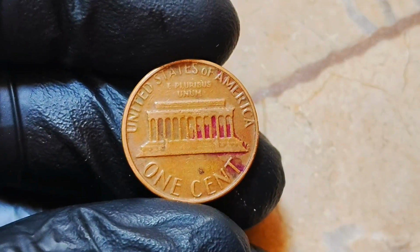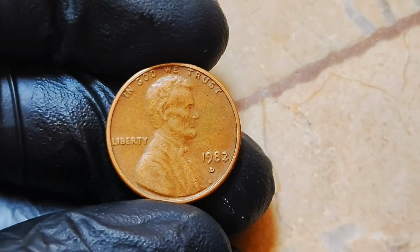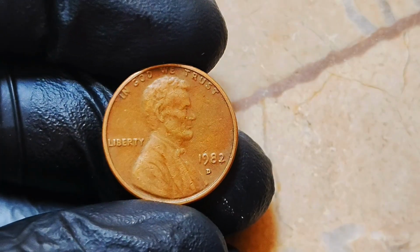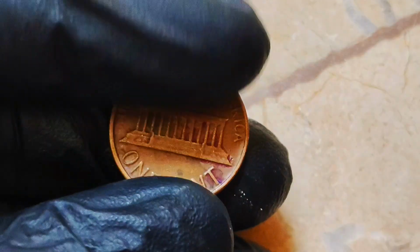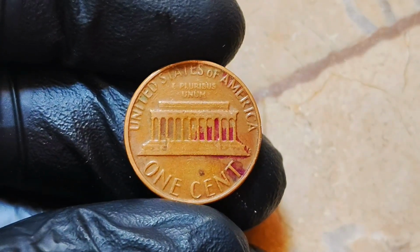But here's the part most people miss: not every 1982 D penny is valuable. In fact, the vast majority are worth only face value. The key is in the details: the weight, the composition, and the subtle differences in how the coin was struck, because in 1982, the Mint produced not just 2 types of metal, but 7 different varieties in total.